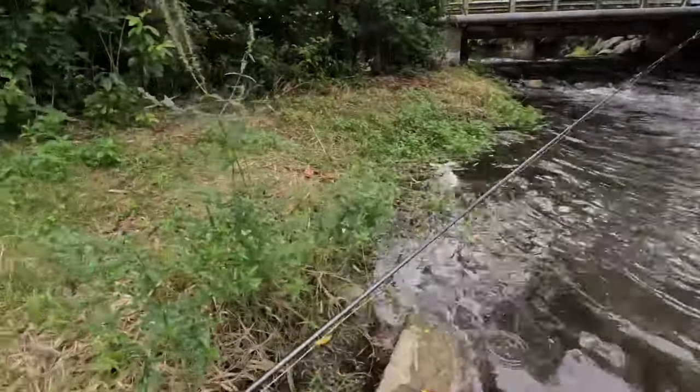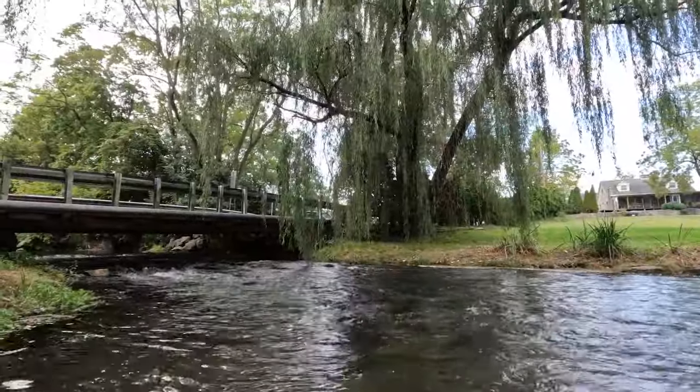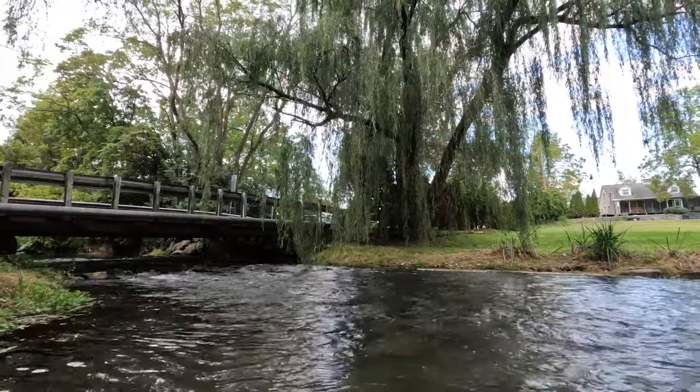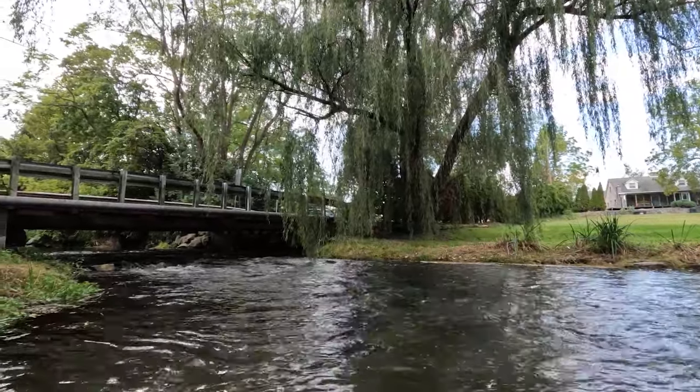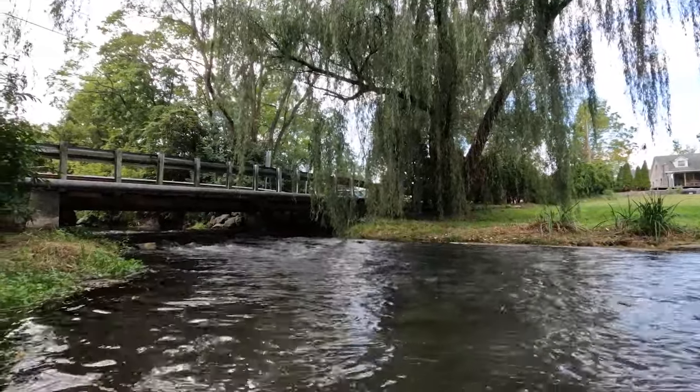Oh, got him. All right, so let's get the hook out of him. Take a look at him. Awesome. All right, so although they do get much bigger, we got a pretty healthy, probably about 10, 11 inch Letort Springs Run wild brown. We will absolutely take it because of how difficult this stream is to fish.